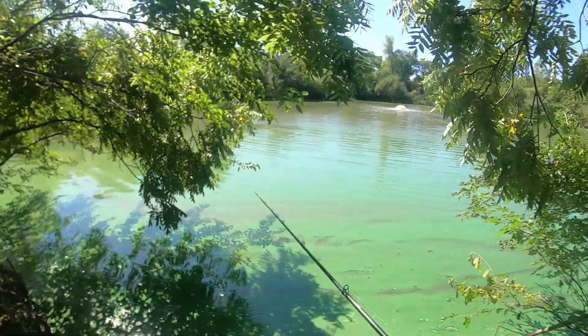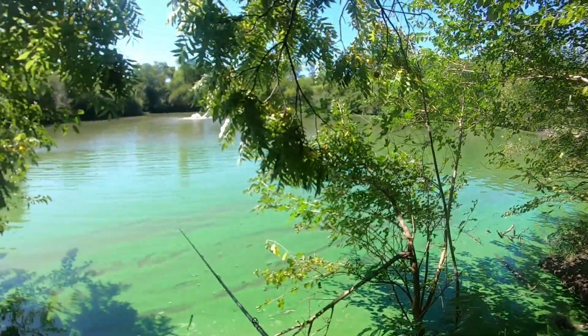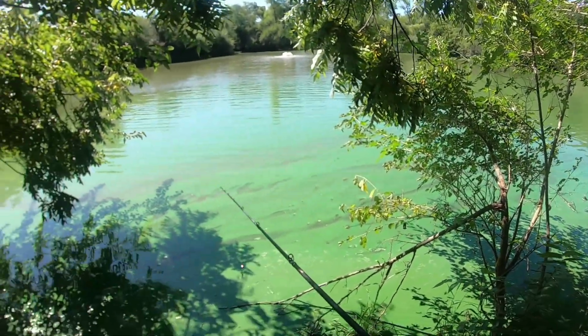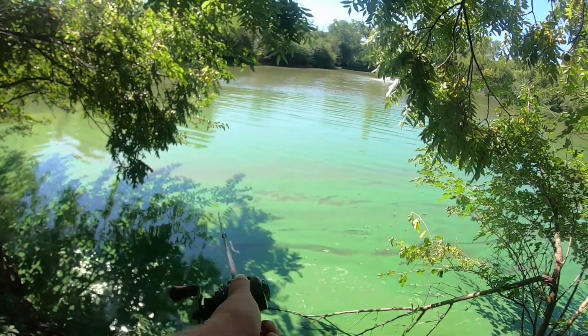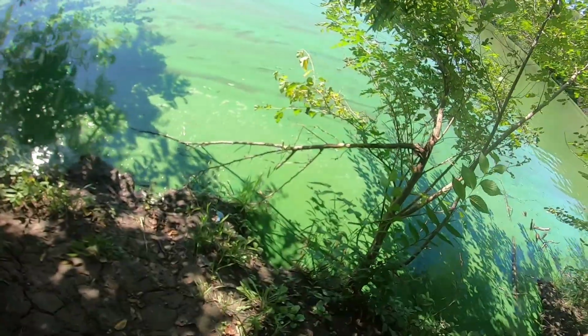Yeah, there's really no access to the banks here, but surprisingly, there's an aerator out here. There's no houses backed up to it. It's just kind of off of a main road, and there's a city park here, so it's really kind of an odd thing. But I'm gonna see if I can get this thing flung out here and see what happens.